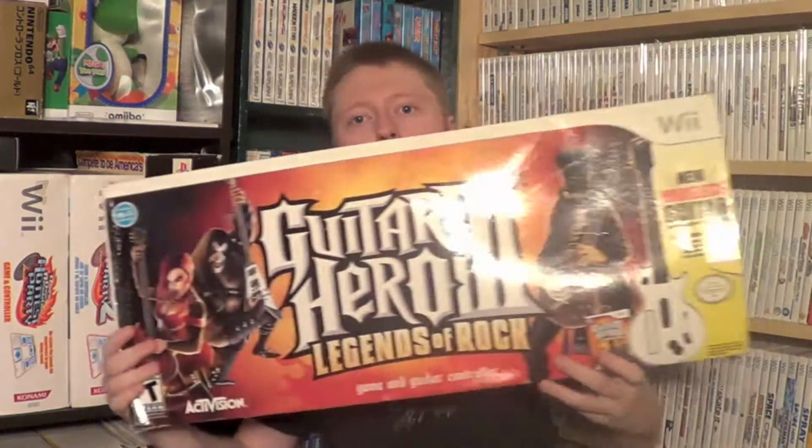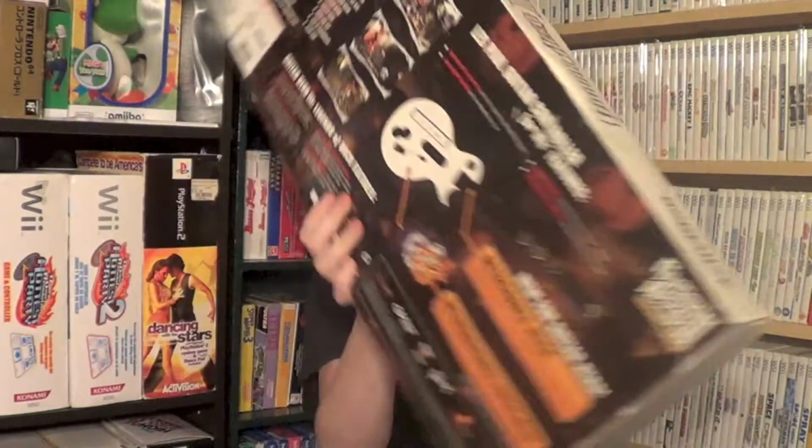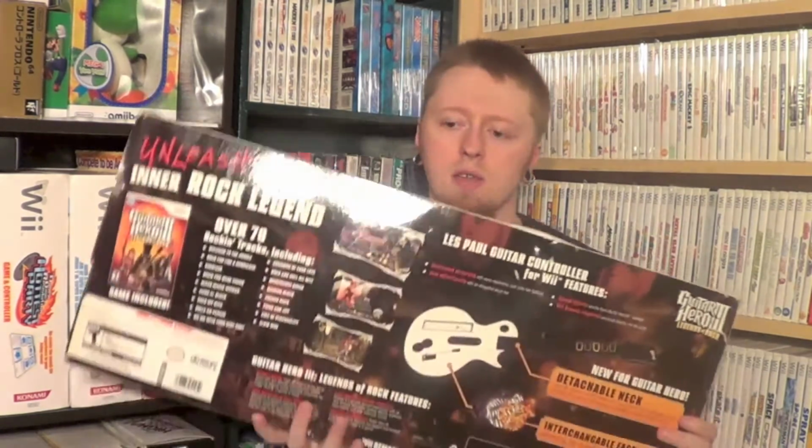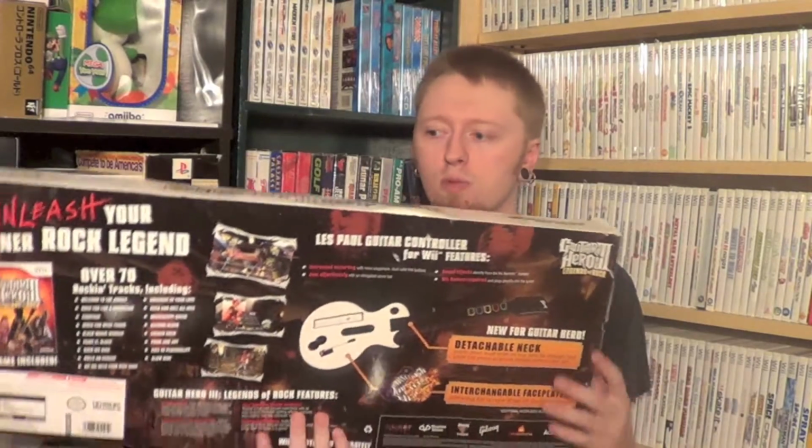And then a big box here, also from the outlet. I picked up Guitar Hero 3, complete in the big box here for the Wii. There was no game in here. It was just the guitar and the cardboard inserts and all that. But I did find a game at the outlet as well. By weight, the game was 25 cents, and this by weight was, I don't know what this weighs, maybe like $4 or so. So that was really cool. It's much more than that to try and buy one off eBay with the box, so I was happy to find that.